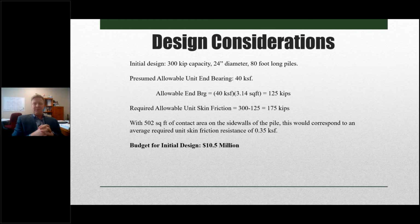The initial design was for a 300 kip capacity pile, groups of 300 kip piles to support columns, 3 and 4 pile groups for the heavier columns. The initial design was a 24-inch diameter auger cast that's 80 feet long. And the construction manager on the job asked Goettle to do an initial budget on these 24-inch piles. There were several hundred on the job. The initial budget was $10.5 million.